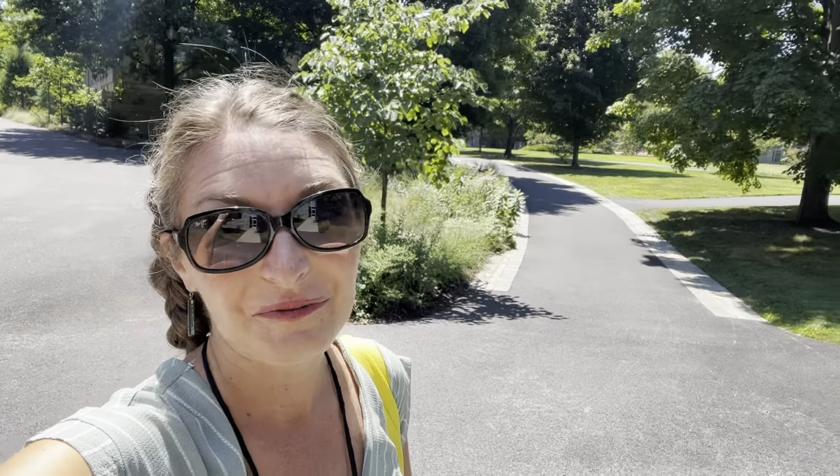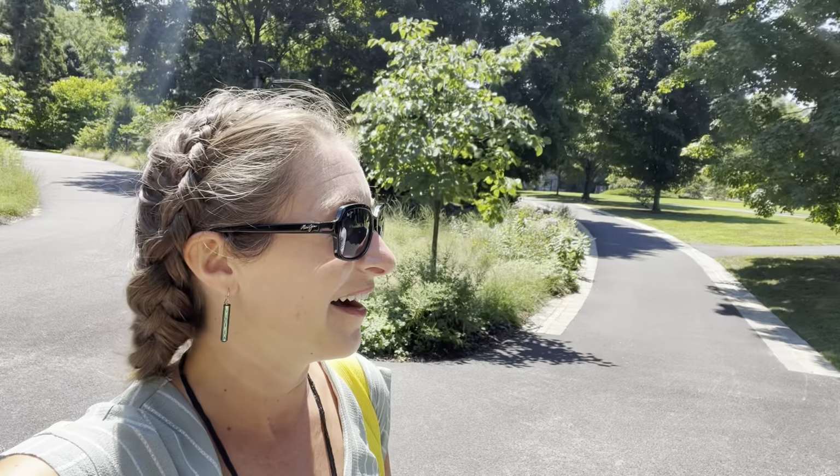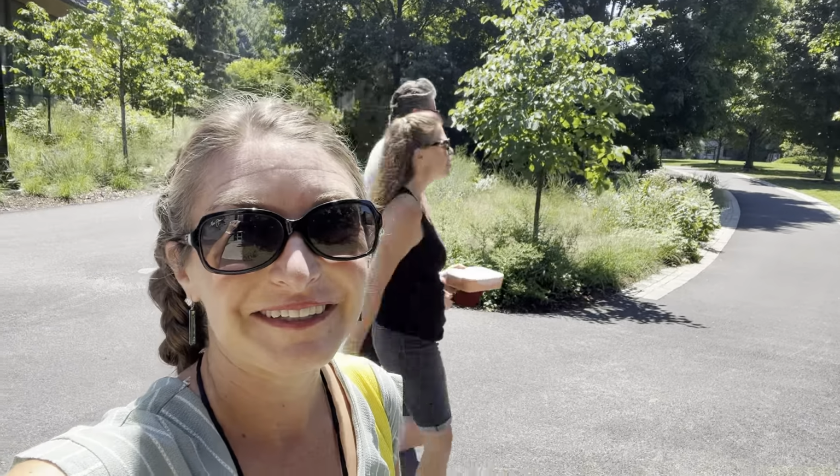Today's tour is another new one for me, the amazing grounds of Swarthmore College. I've long wanted to visit here. I don't know why it's taken so many years, but I am so stoked to experience all of this with you. So let's go strolling.